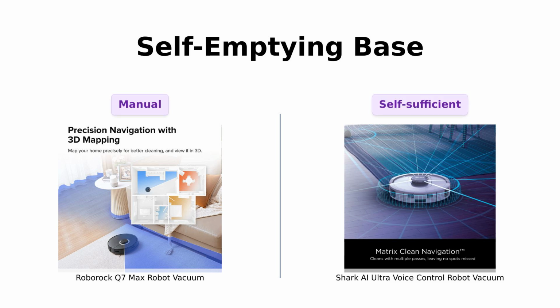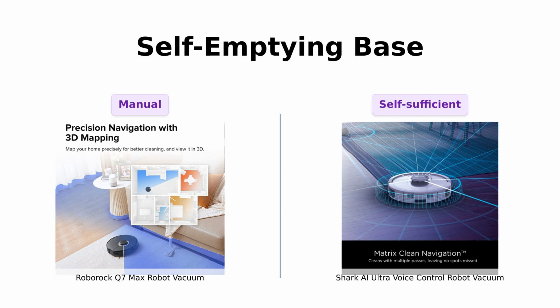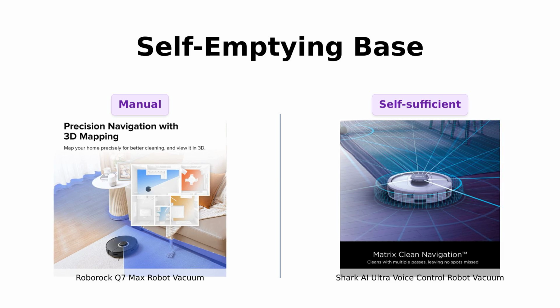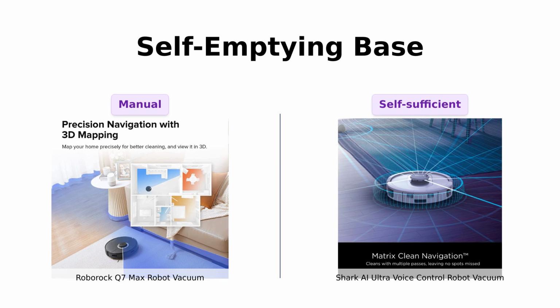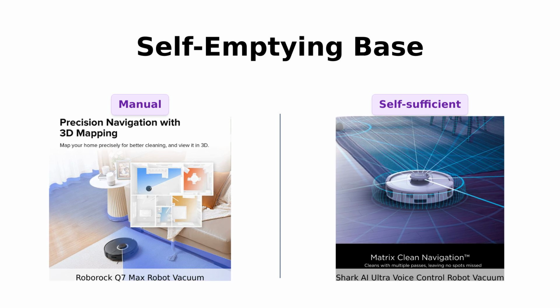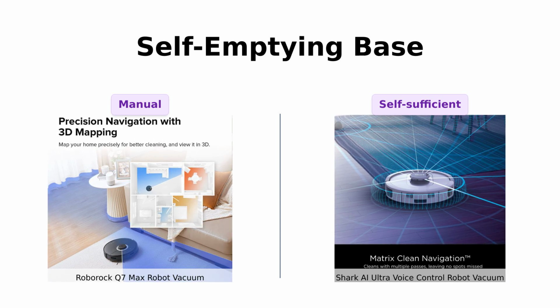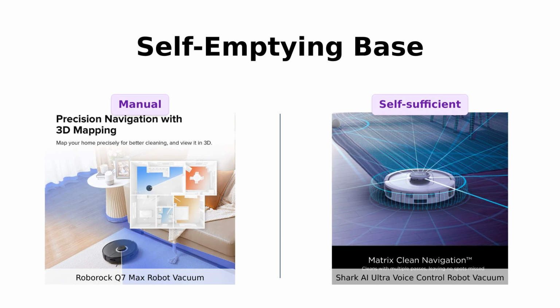Let's talk about the bane of all vacuum owners: emptying the dustbin. The Shark AI Ultra has a bagless, self-emptying base that holds up to 60 days of dirt and debris. That's right, folks, it's the vacuum equivalent of a teenager's room. Never has to be cleaned out. Meanwhile, the Roborock Q7 Max has a combined dustbin and water tank, but you'll still need to empty it yourself. So if you're lazy like me and prefer your gadgets to do all the work, Shark's got you covered.